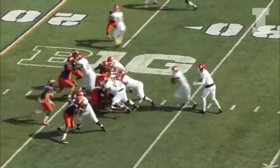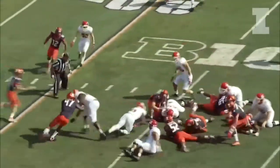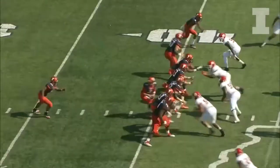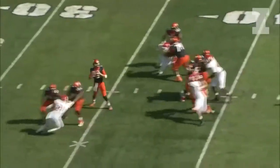And snap back in the gun. Rashinho hands it off to Edwards. He dropped the football. He dropped it. And the Illini have it. Formation again. We'll see. Nope. Play action. Bonner throws a block.